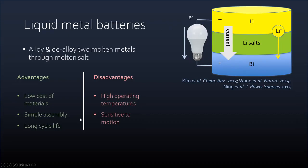So the advantages are here. The assembly process is simple. Materials are fairly cheap. You can just pour these layers on top of each other and they'll separate themselves because each layer is denser than the one above it. Potentially also has very long cycle life because if you damage a regular battery, if you damage any of these layers, then that damage sticks. If it's a liquid, of course, that just goes away.